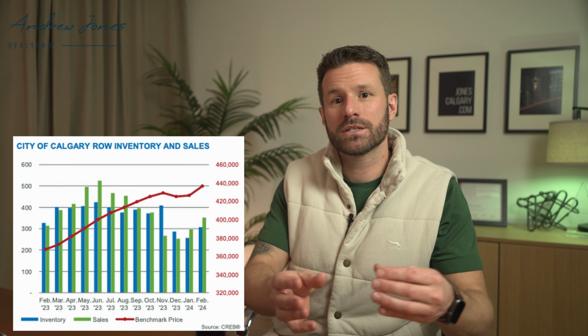And what was at one point the more affordable option, we're really seeing those prices go up to a point where if you add on $400, $500, $600 a month in condo fees, sometimes these townhouses aren't even making sense to purchase. And it's actually better to find yourself a detached home or a semi-detached home at a lower price point, because this row home benchmark price is getting so high.